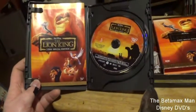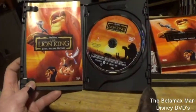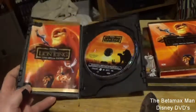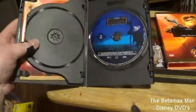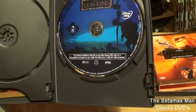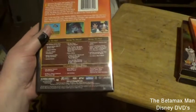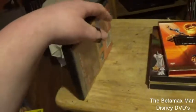And this one has the movie, and then the special features disc. Disc 1 is obviously the movie, and I believe disc 2 was the special features disc that was available. Yeah, this had the special features. So this one is just a widescreen release. This is not full screen, but it does have the THX. I have it available on Laserdisc as well.